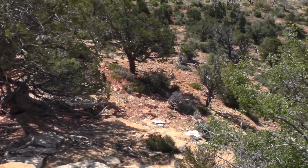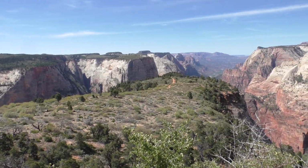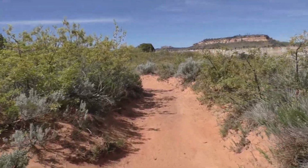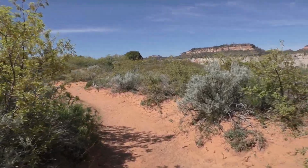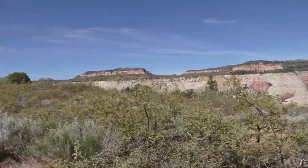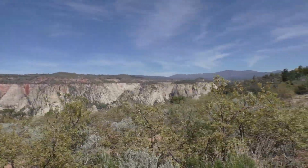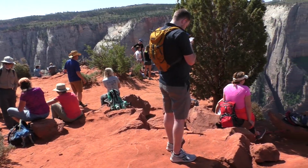Ah, much better. There's the trail right over there. Okay, back on the trail. That should do it for the off-trail stuff today. Should be a nice freeway from here on out. Quite the party here.